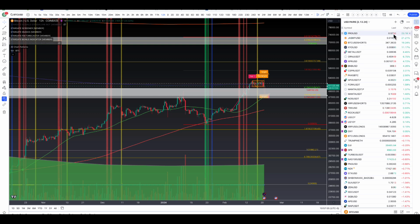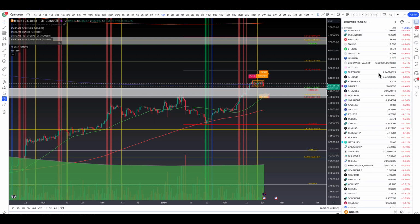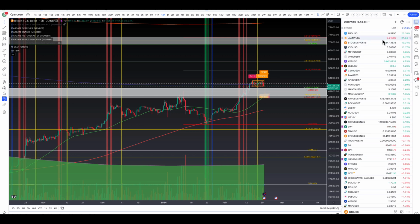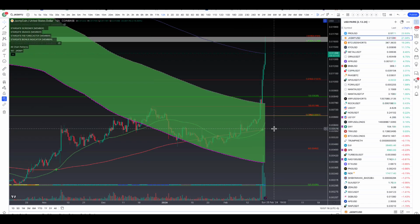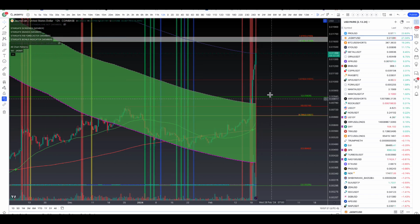We have a little blood on the board today, but if you look on the right side of the screen, you can see a lot of red over here, but it looks like we're seeing a little bit of a recovery. Jasmy on an absolute tear the past 24 hours, like literally green beanstalk straight up. Oh man, you love to see it.